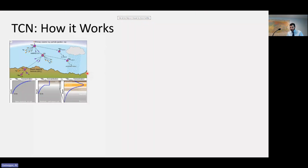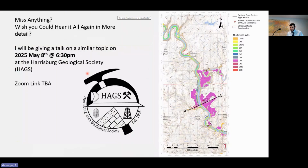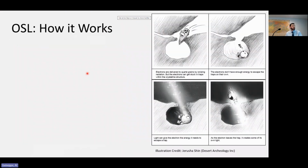I'm just going to share, since we're done, 3 more things that were fun. One is there was not time for it today, but I found this beautiful little cartoon that kind of explains how OSL works with its little imaginary electrons getting stuck. So credit to my friend Drusha Shin at Desert Archaeology for drawing this.